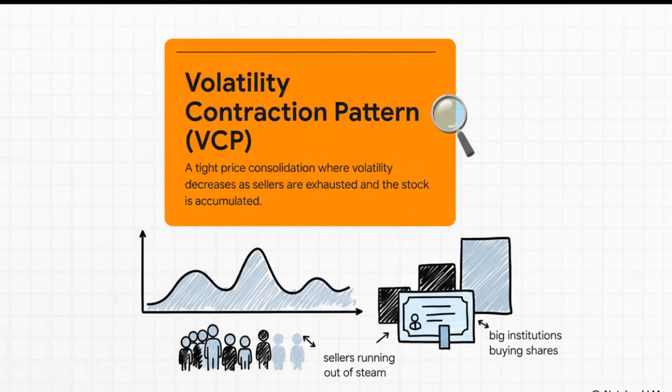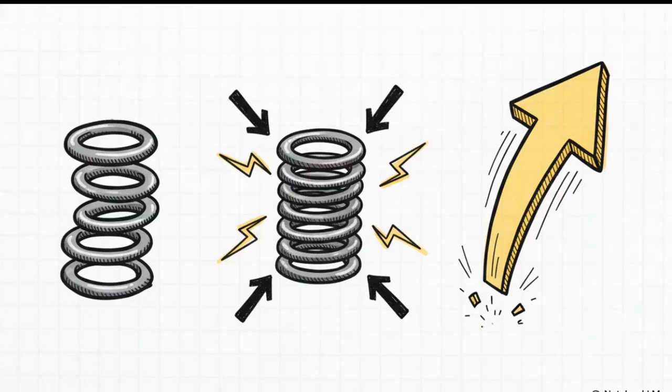Stocks don't just go straight up, right? They move in waves. A VCP is that specific quiet period where the price swings get tighter and tighter and tighter. This is a huge tell. It's a sign that all the sellers are gone and the big institutions are quietly soaking up all the shares. Honestly, the best analogy for VCP is to think of a powerful spring being coiled tighter and tighter. All that potential energy is being compressed into a tiny space, just getting ready for a massive, explosive move up.